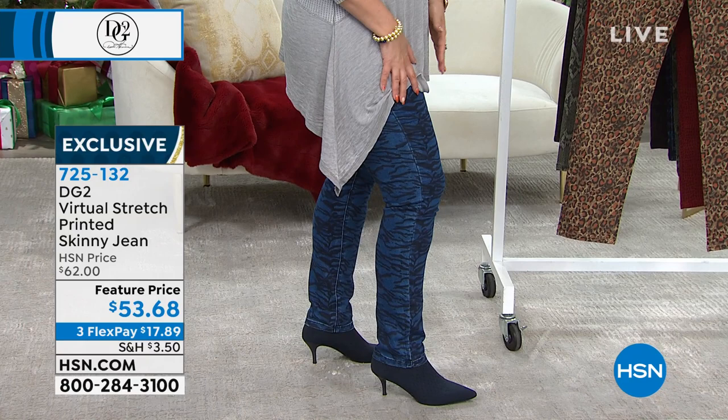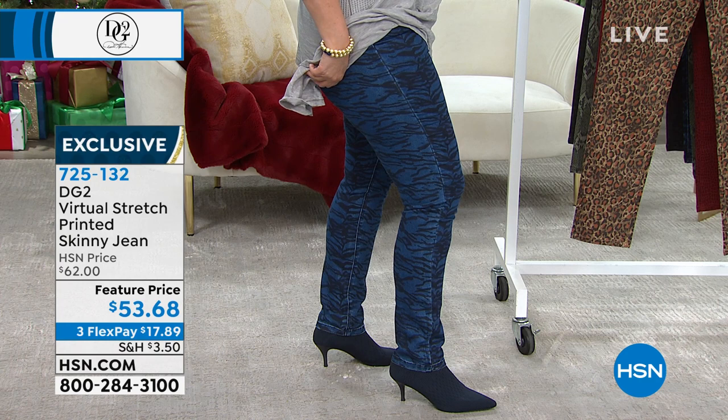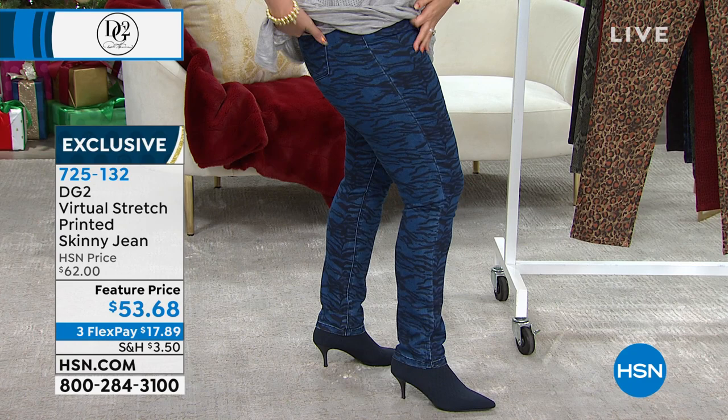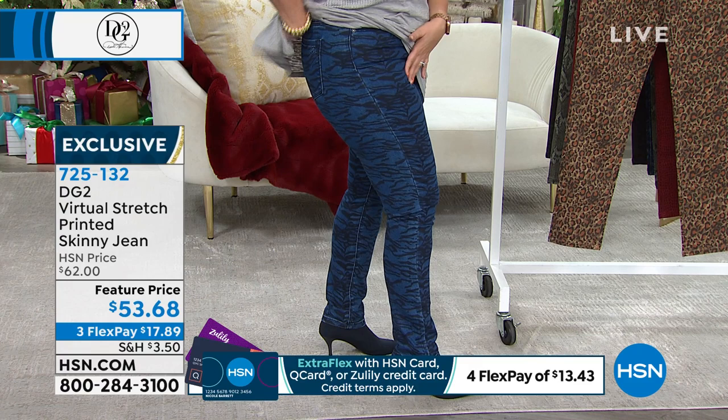So look at how fun these are. These are on sale, feature price at $53.68. These are the Navy Tiger. And I will tell you that being curvy, my go-to probably wouldn't be a printed jean. But because these are this fun skinny, I think they are the perfect printed jean, which is this really big trend.